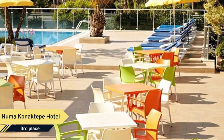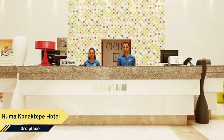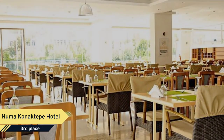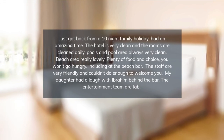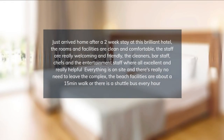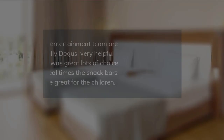Beach volleyball, table tennis, and a children's playground are available. Rooms include air conditioning, a flat-screen TV with satellite channels, and a private bathroom. Some rooms have a balcony. The hotel's main restaurant serves breakfast, lunch, and dinner in buffet style. Different types of snacks are offered throughout the day, and the a la carte restaurant is also available for dinner.